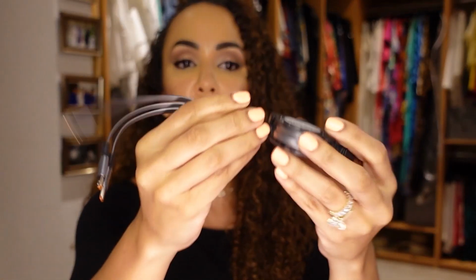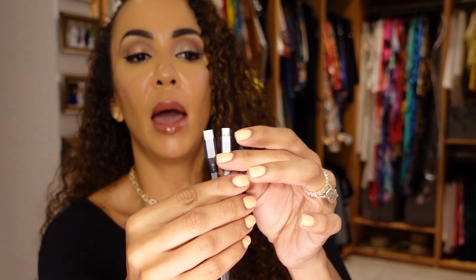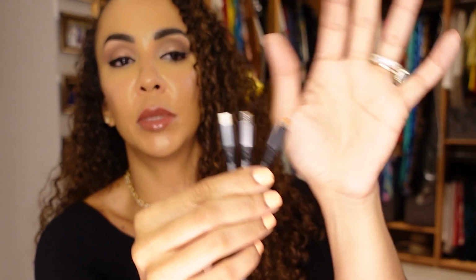You know what, I'm not going to put this in my caddy. This is, let me break these. So this is a retractable charger. You've seen this in so many of my videos. It extends to about 3 feet. And then you have your different phone chargers. You have iPhone, Samsung, and any other phone there. I'm not going to put it in my caddy. I do have one in my car console.